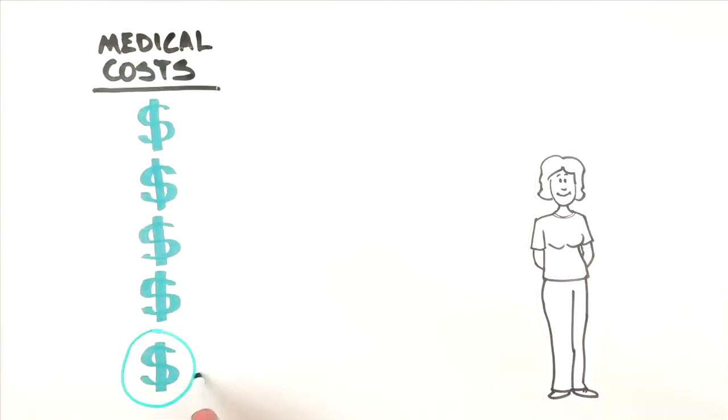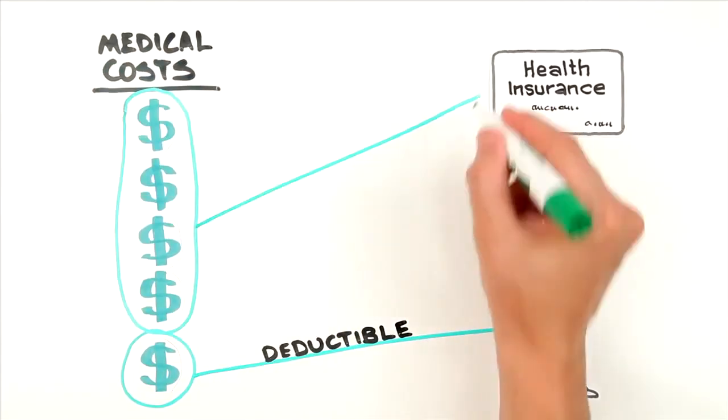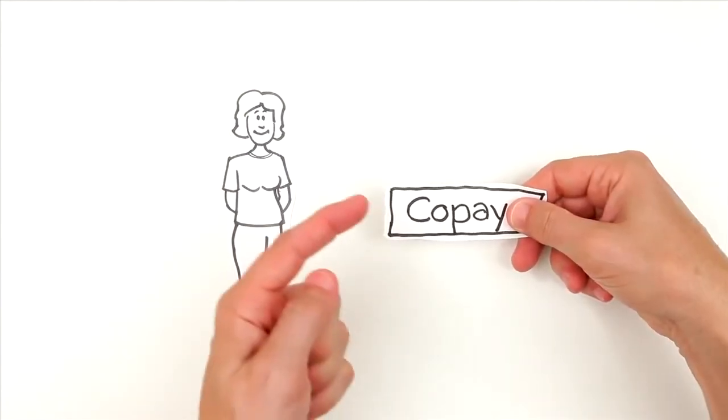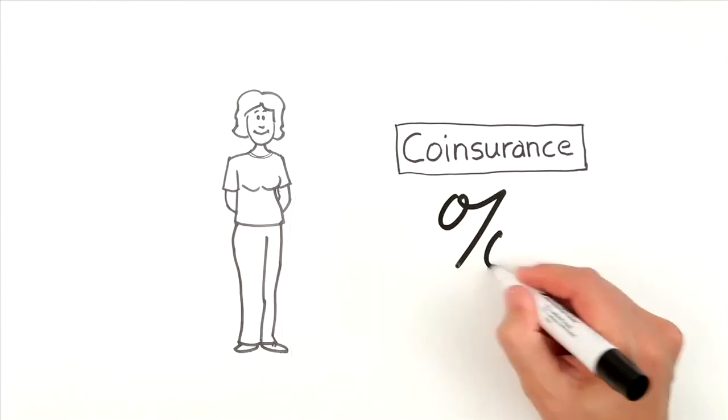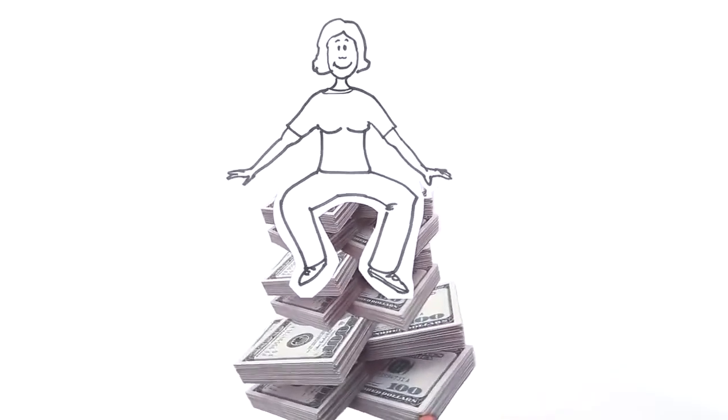So to sum it up, deductibles are the portion you must pay first before your insurance pays its share. Then you pay only a small portion of your healthcare costs, either a set copay amount or a coinsurance percentage. Maximum out-of-pocket is the most you will pay for covered treatment in 1 year.